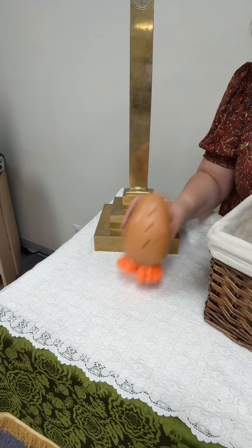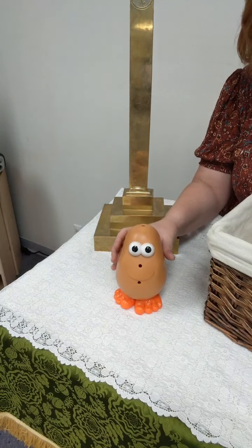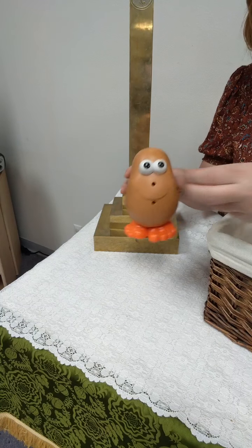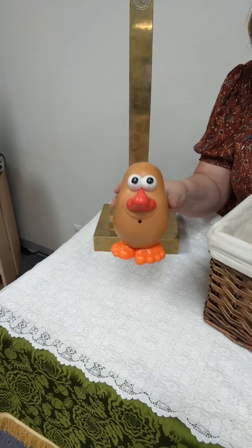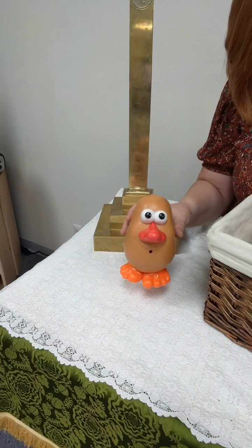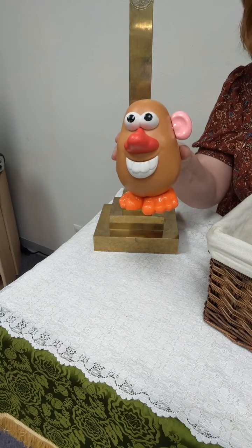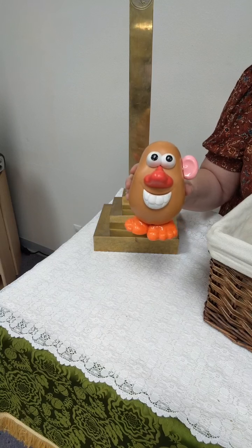And you can give them eyes. Oh, he's looking pretty good. Let's see here, he needs a nose. So you can change the way he looks. Here's another nose. Ta-da! Silly Mr. Potato Heads. Let's see what else we got here. He needs a smile, doesn't he? How about that? What else is missing? Oh, he needs some ears, so that way he can hear what we're talking about.